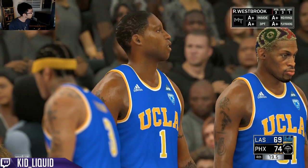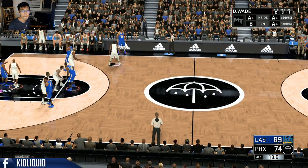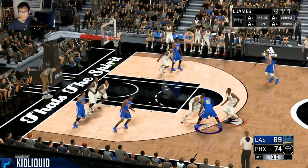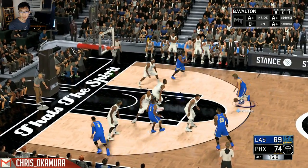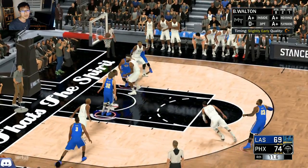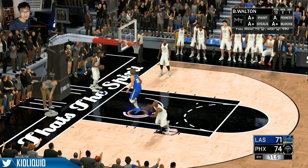Los Angeles making a switch here. Pass to Walton. Lets it fly. Buries it. What a beautiful shot to bring him to within 3.